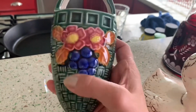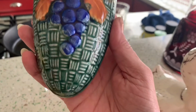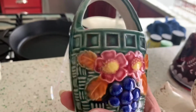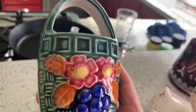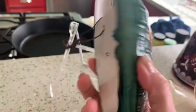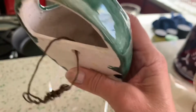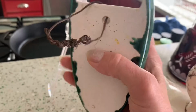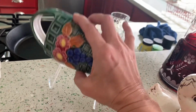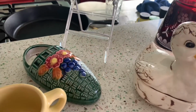And I also got there, I couldn't pass up, this Japan ceramic painted wall pocket. It is so cute. Great condition. There aren't any chips or cracks. It's got that little bit of, you know, Majolica type look. A little bit sticky. You can see the made in Japan there. Nice hook for the wall. Really cute. I'm gonna put it here. I'm just gonna set it down because I didn't want to break it.